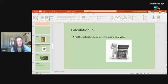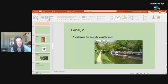Okay. Next one we have is canal. Canal, which is the noun, a waterway for boats to pass through. Canal.